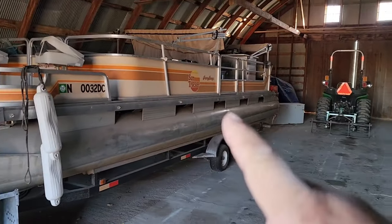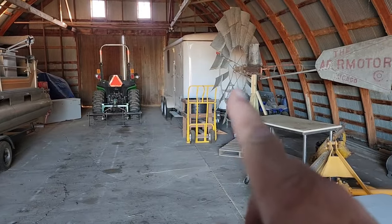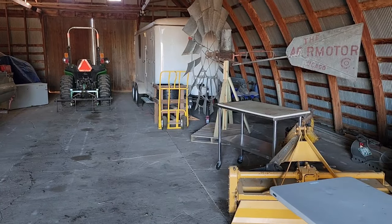Now, everything around here that runs on gas that has a battery in it, we have a maintainer on. We got a maintainer on the boat. We got a maintainer on our camp trailer. We got a maintainer on our little quad over there. We've got a maintainer on our generator in the shop that runs the whole house in case we lose power out here in the country. So everything with a battery is maintained. And these are smart maintainers where they'll actually cycle the battery. They don't just put on a constant charge, because if they did that, they would burn the battery out.